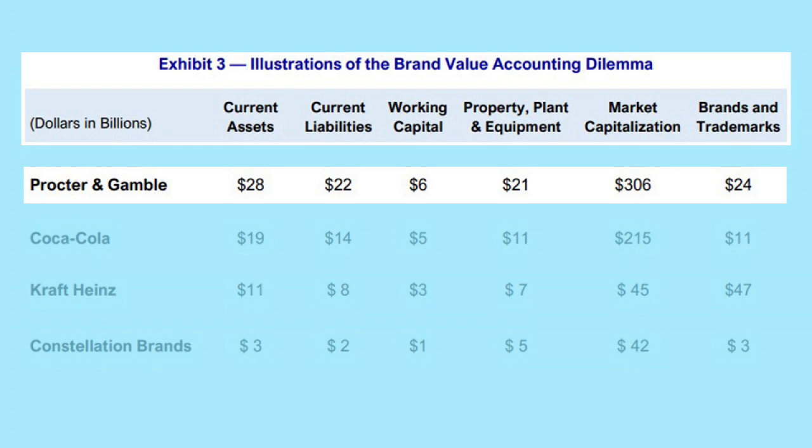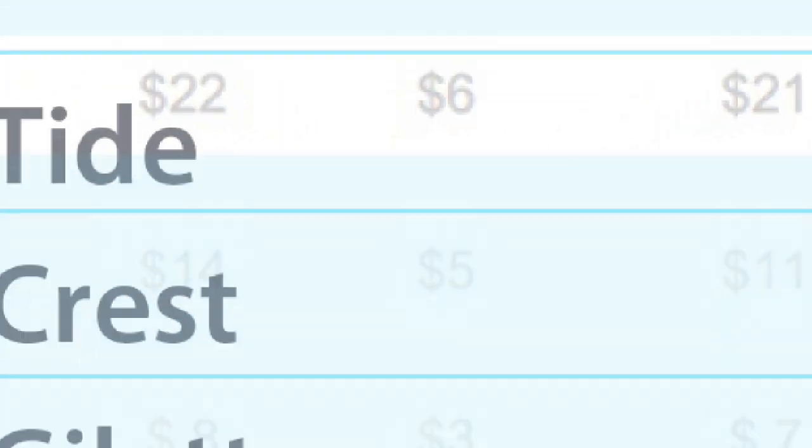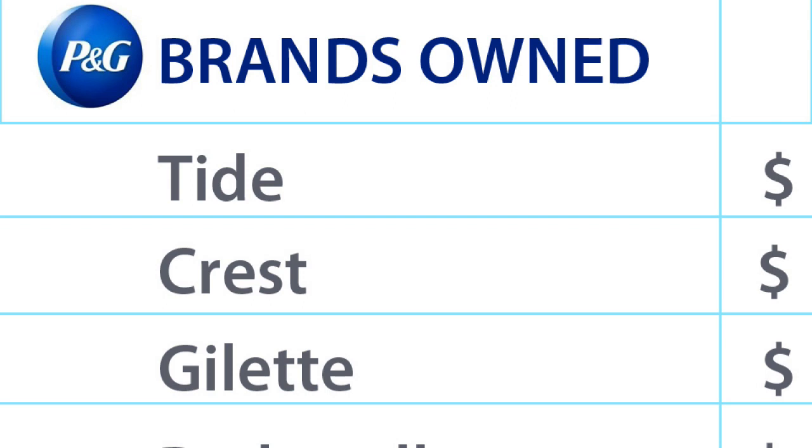For Procter & Gamble, on the other hand, a brand such as Gillette appears on the balance sheet as it's part of the 24 billion you see in the chart. This is because Gillette was acquired by P&G in 2005. However, brands such as Tide and Crest were developed internally many years ago, and therefore they do not appear on the balance sheet.